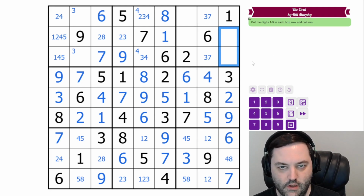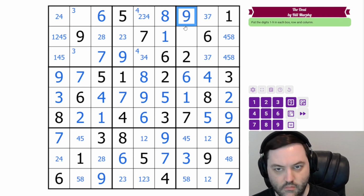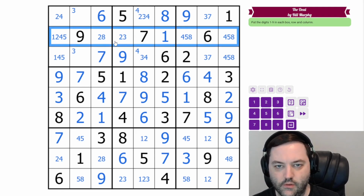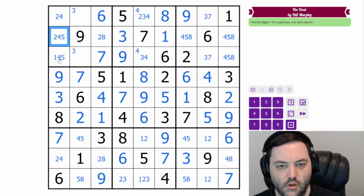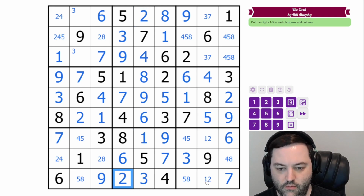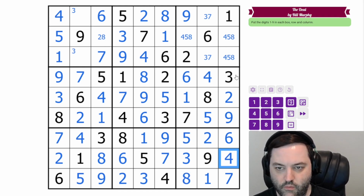Here we need 4, 5, and 8. Here we need a 9 still. And this is 4, 5, or 8 as well. This is the only place for 3 in this row I can see. It's not 1. This is the only place for 1 in the column. That 3 gave us 4 and 3, or 4 and 2 there, 1 and 3 and 2, 1, 2. The 2 here gave us 4, 2, 5, 8, 5, 4, 5, 8, 4.